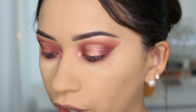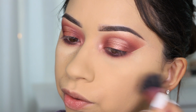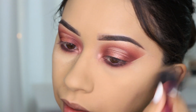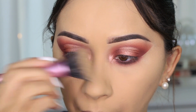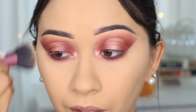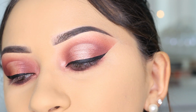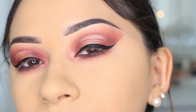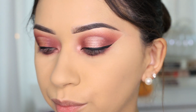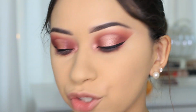I'm also gonna remove the fallout. But since I baked and I left a little bit of powder there, I'm just gonna take that off. I also always leave a little bit of powder on my nose just in case it gets there, because sometimes it does. And for eyeliner, I just did a short, thick, little chunky wing. And I'm going to curl my lashes and then apply my Urban Decay Perversion mascara.